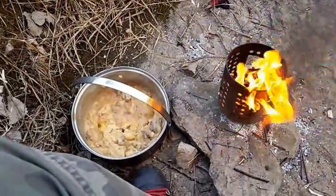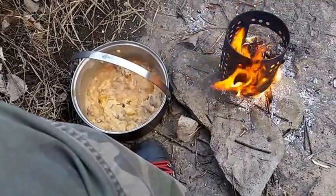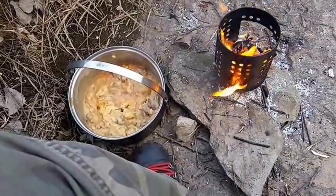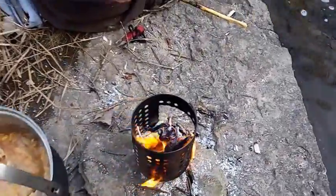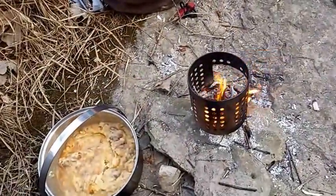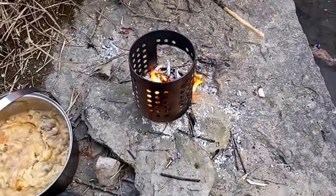Now that may not look that great, but that is cheesy mashed potatoes and roast beef, and we mixed it together because it'll be much easier to eat. And I don't know what you think, Jess, but it smells pretty darn good to me. It looks yummy. You think so? How's it smell? Good. Take a whiff. Yum. So I'd say our little cook set works pretty good. What do you think? Yep. And how about our modified IKEA Hobo stove?